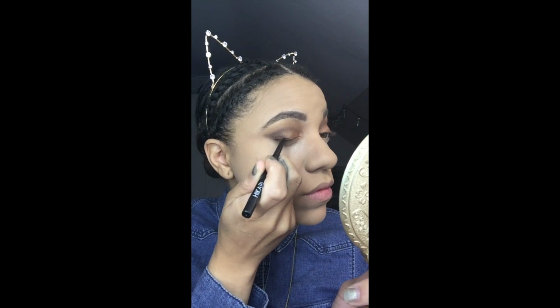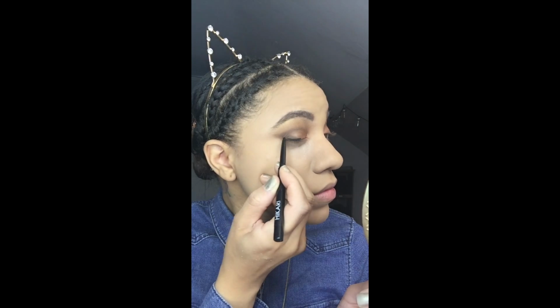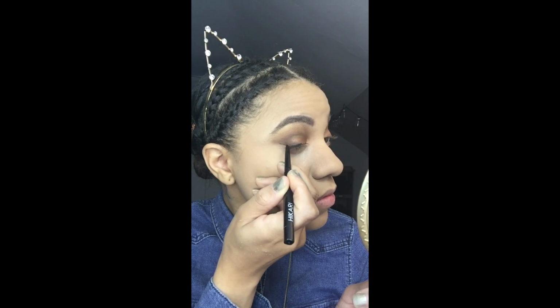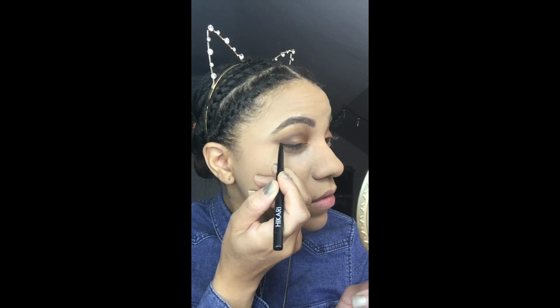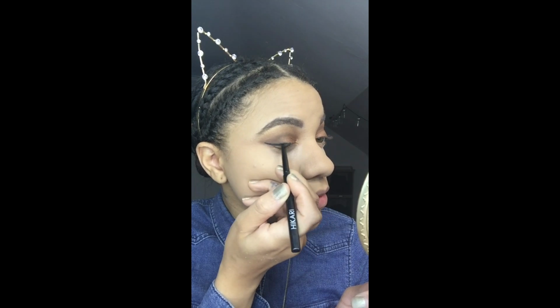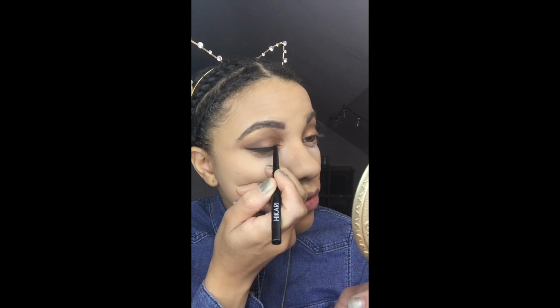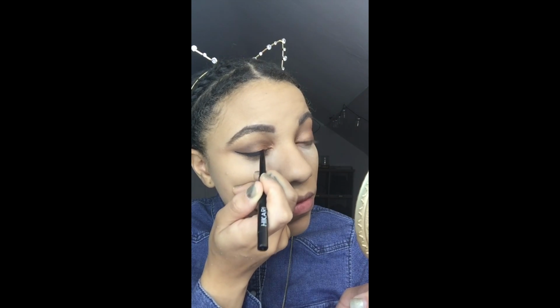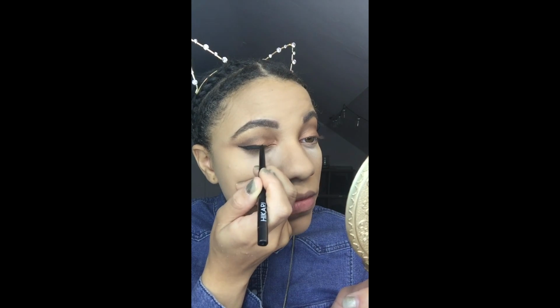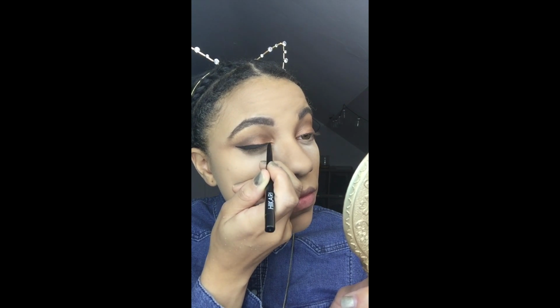It is a Hikari, I believe it is. It is a cream eyeliner pencil, and it's retractable, and I also got that from my BoxyCharm, September. It glides on beautifully. I really like it. It wasn't all over the place. The finish was nice and matte. It was easy to work with. It wasn't pulling at my eyelids. And as you can see, it's just gliding along. I'm not having any kind of trouble with it at all.